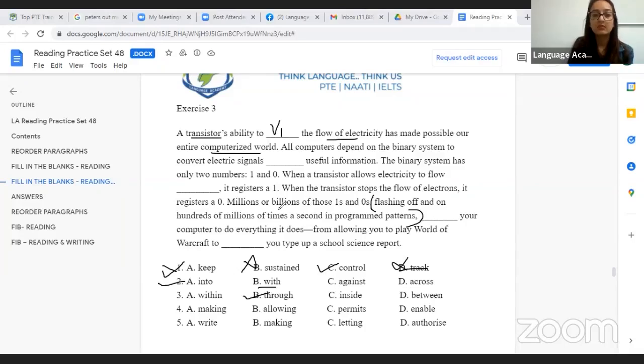So what is the noun? Noun is plural. Millions or billions of ones and zeros. So we cannot put s with the verb. We need a verb without s. And ing is not possible because it is grammatically wrong. Millions or billions of ones and zeros making your computer. No, then you have to say are making your computer if you want to put ing, or are allowing your computer, but we don't have are, so we cannot put ing.